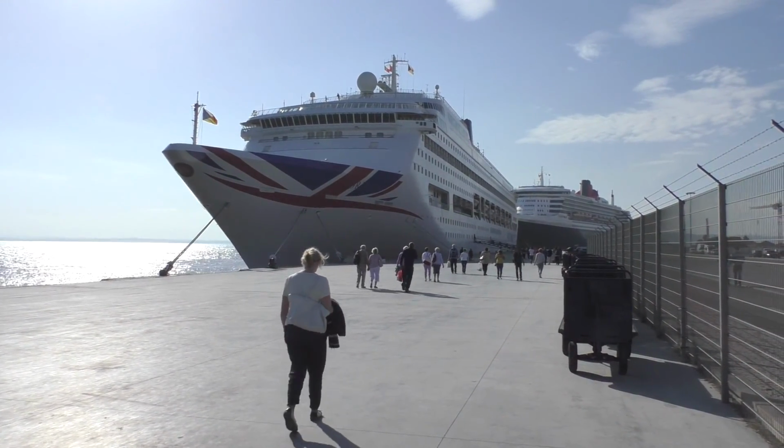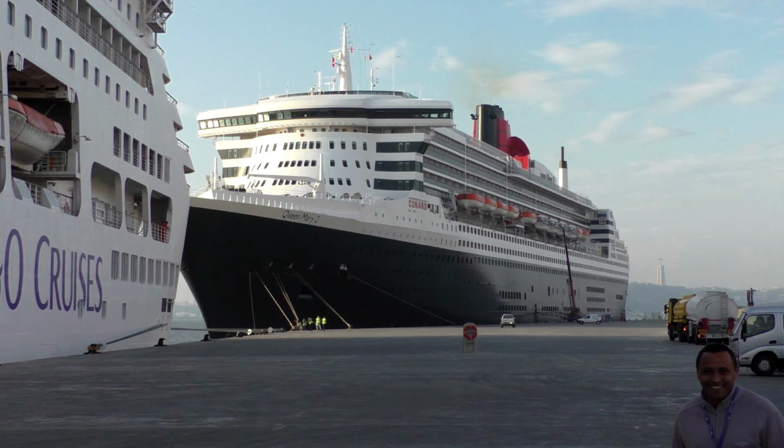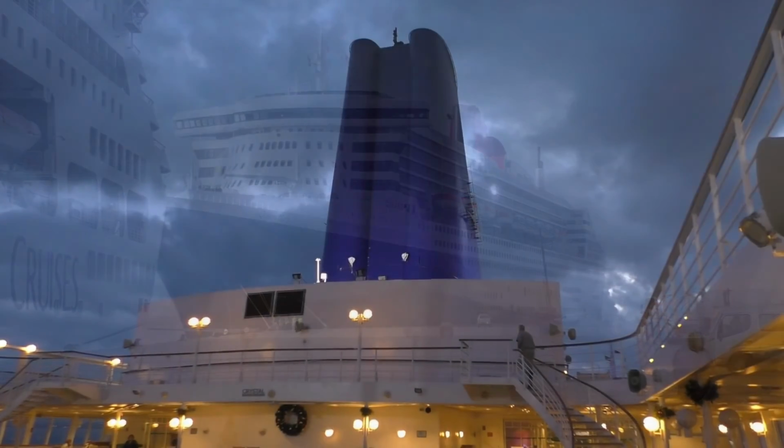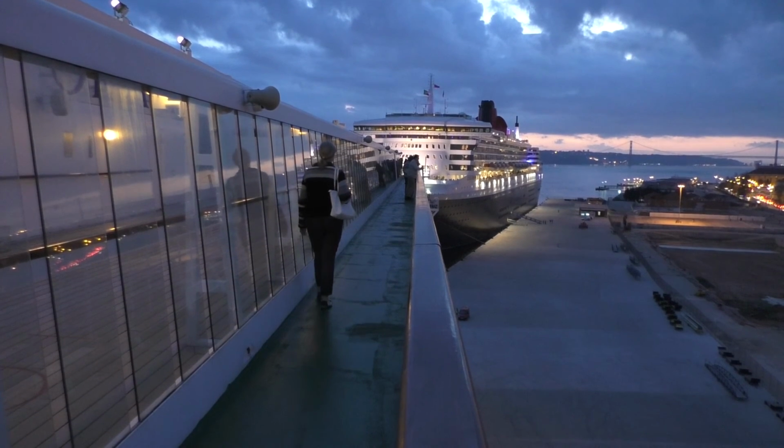By the time we arrived back at the ship, Queen Mary had berthed behind us. Sail away from Lisbon began at dusk. I love evening sailaways, they are so atmospheric.